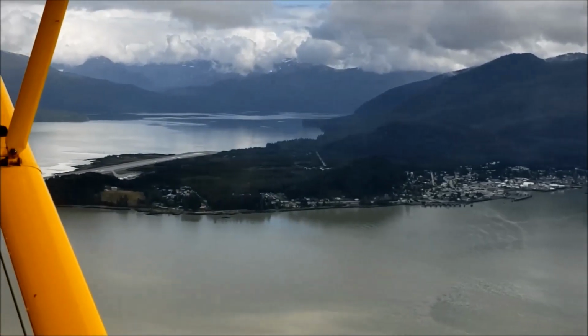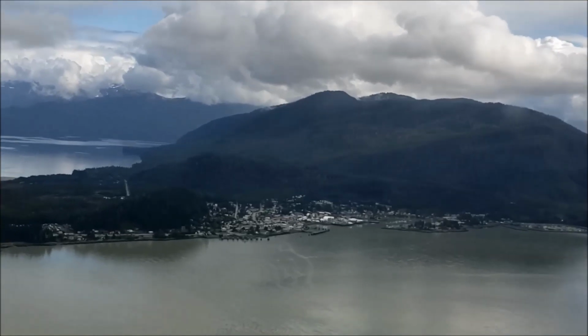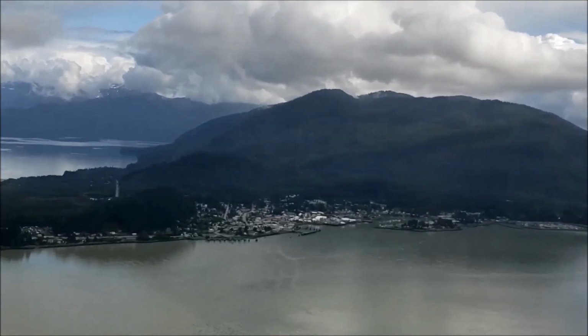Coming by Wrangell, the big city of Wrangell, Alaska. Airport's there on the left side. Main downtown area is right there in the center. That's downtown Wrangell.